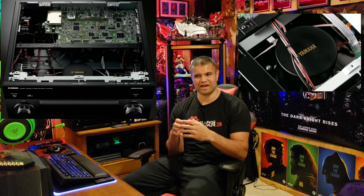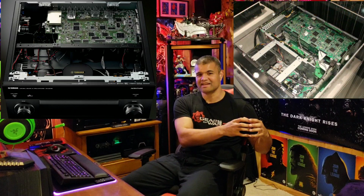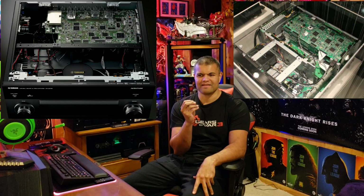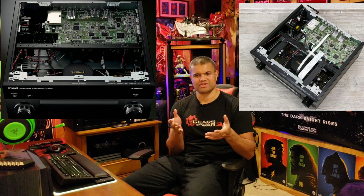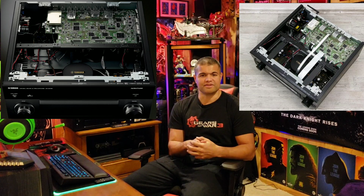Back in the old days, what I remembered, being top notch in these receivers, you got a really beefy power supply towards the center of the Yamaha versus the side that the Onkyo had. So I like the design of the Yamaha. I like the H-shape frame inside the Yamaha for more durability, better construction, less vibration of the receiver.